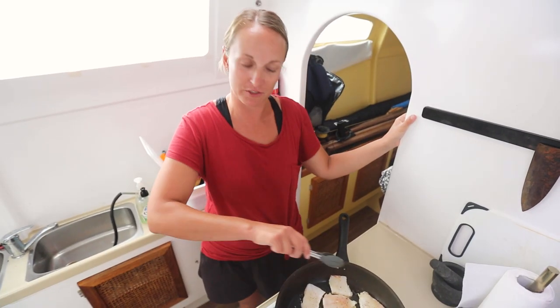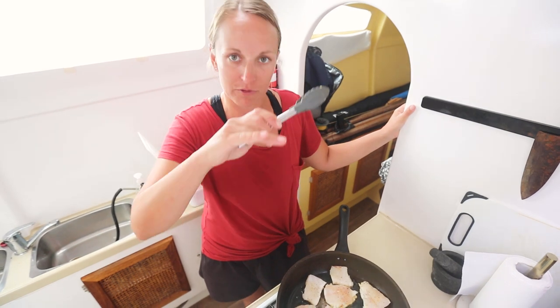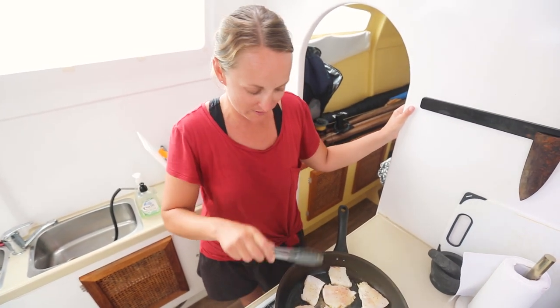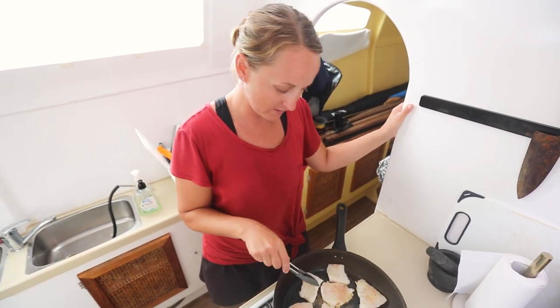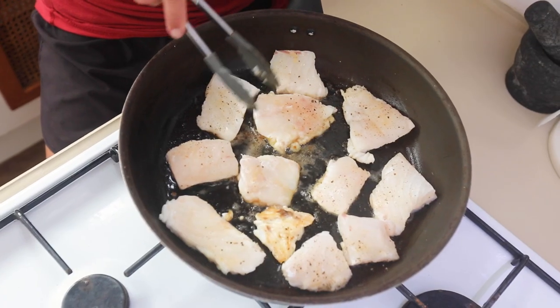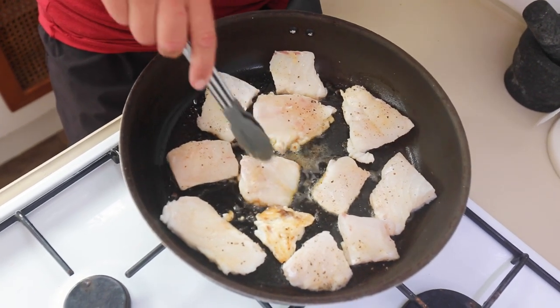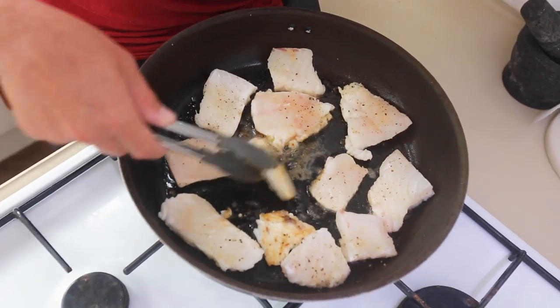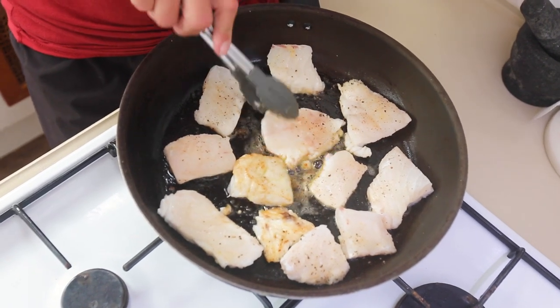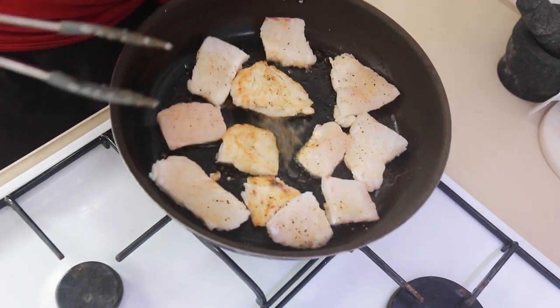How I know when my fish is cooked is when you start to see that white line come through and the fish loses its opacity. So you can see here on this piece, see how it's white around the edges? This piece is a good indication to me that it's cooked, it's ready to be turned. Obviously the smaller bits are going to cook faster, so just keep an eye on the smaller or thinner bits. These guys are going to take longer, they're also not in the heat as much.